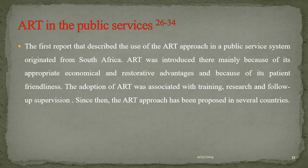ART in the public services. The first report that described the use of the ART approach in a public service system originated from South Africa. ART was introduced there mainly because of its appropriate economical and restorative advantages, and because of its patient friendliness.